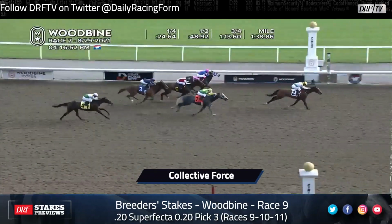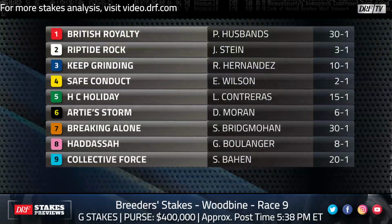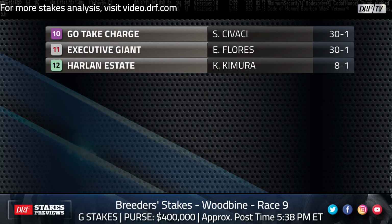That's true. I wonder if he's going to turn out to be a turf horse. I think that was sort of my main concern with him. But we'll see. The only time they tried it, I guess, was in his debut, and you don't have to hold that race against him. His dam did win on turf, but I wonder if this horse is going to be as good on the surface. 10, Go Take Charge, 11, Executive Giant.